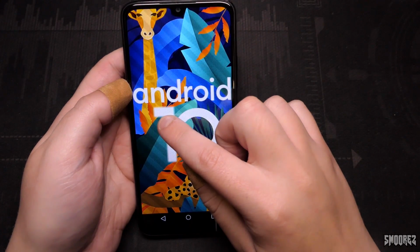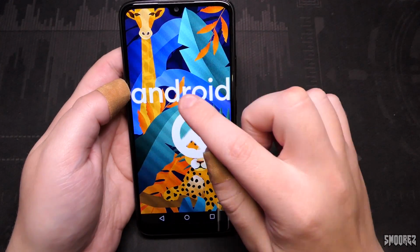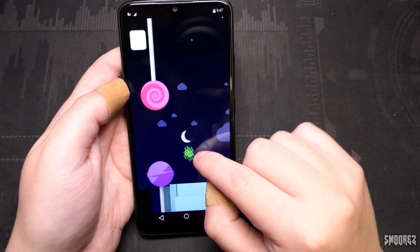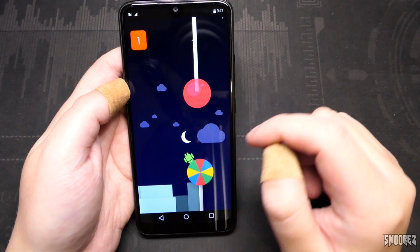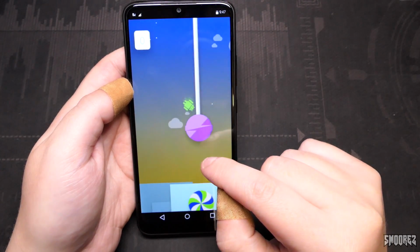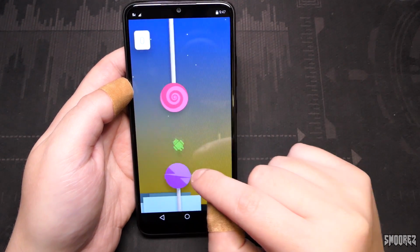Oh, yep. I remember how to do this now. Smart. Go on. Oh, hello. Lollipop Land. Yay. Hang on. Oh, wait. 1. Can never get more than 1 on these. Hang on. Nope. Why did they make this game so damn difficult?